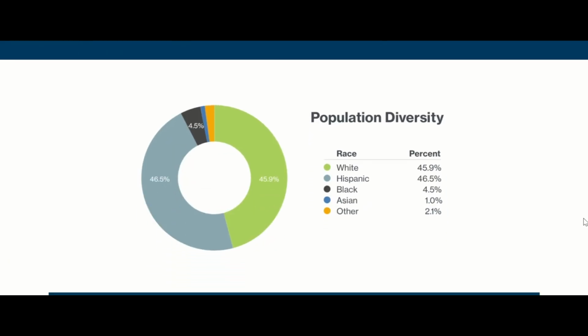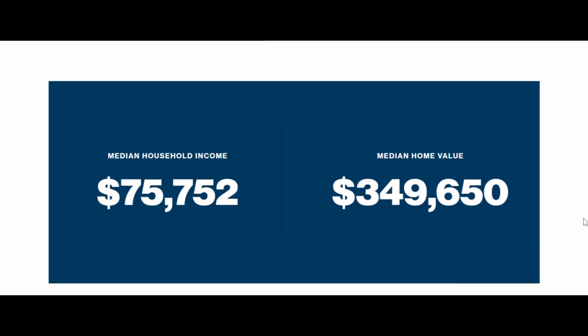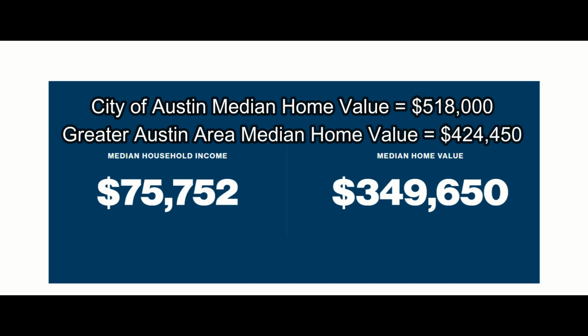Here you can see the population diversity breakdown by race, as well as the median household income and median home value. Now, how does that median home value compare to the rest of the Austin area? Well, it's about $170,000 less than the median home value in the city of Austin, and about $75,000 less than the median home value in the general Austin area. So you definitely get a lot more house for your money in Kyle.